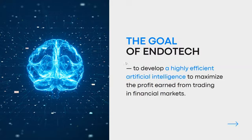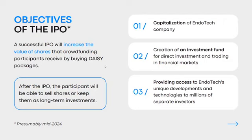So let's talk about the IPO, the initial product offering. So the IPO will increase the value of shares that crowdfunding participants receive by buying Daisy tiers, and being publicly listed helps Endotech to raise more capital, to improve their algorithms and to take the AI to the next level.